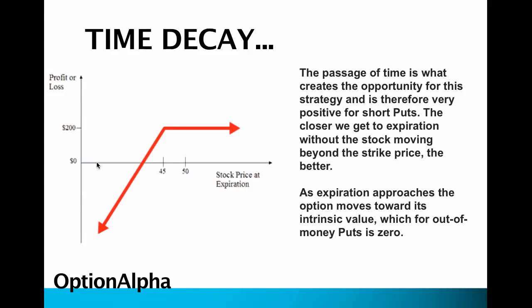When we get into time decay, it is actually one of our strongest assets when we talk about put selling. So the passage of time is really what creates the opportunity for this strategy and is therefore very positive for short puts. Remember that we want the option to expire worthless. So every day that passes and we can get some really good time decay on these strategies is money in our pocket. So the closer we get to expiration without the stock moving beyond the strike price, the better.